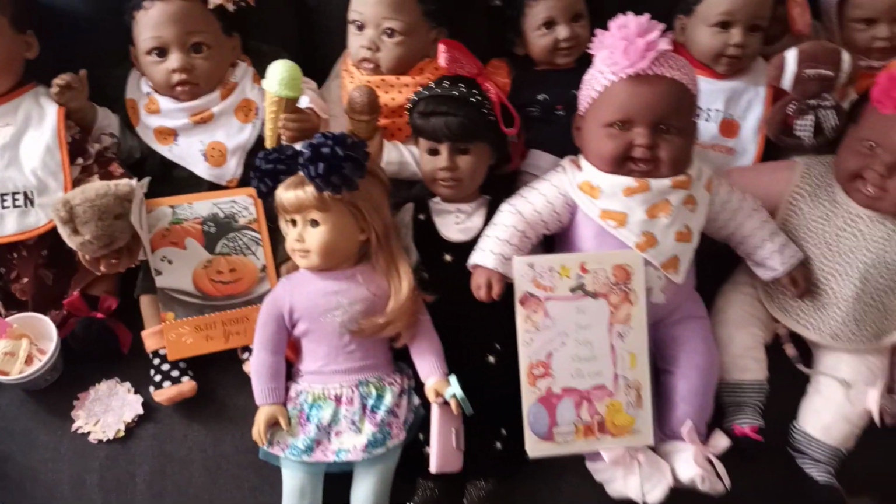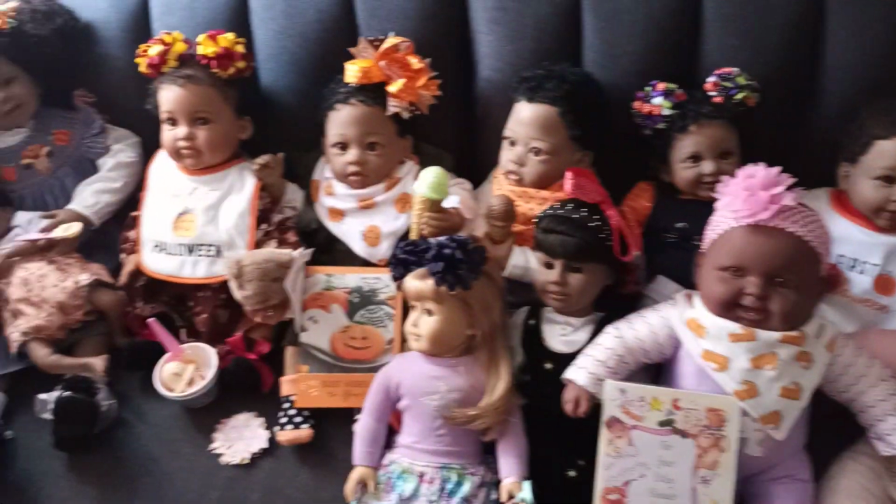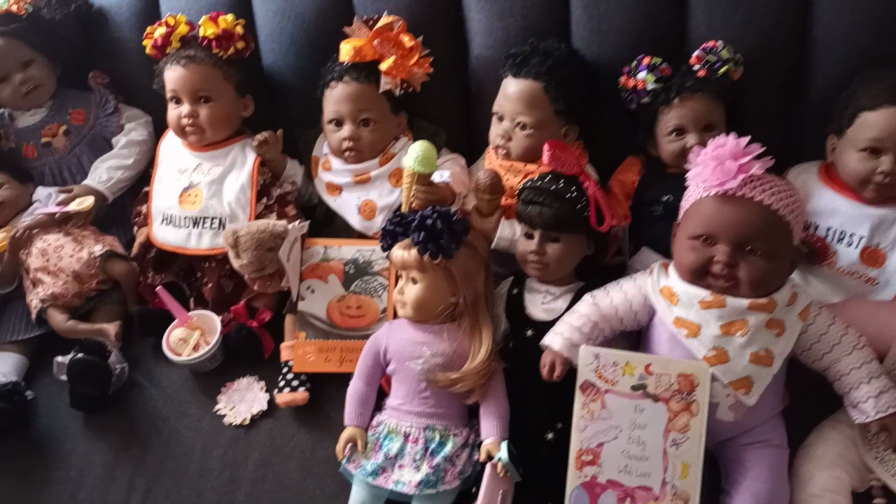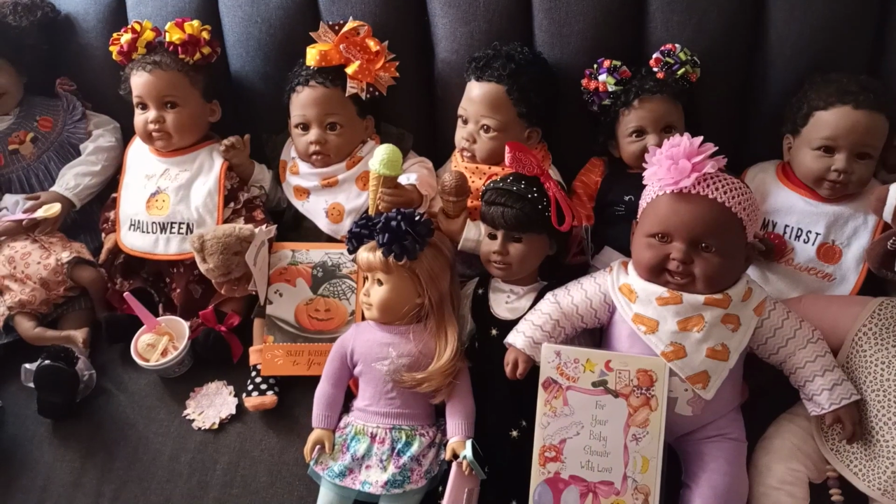So again, it's just whatever. We'll see what happens with this new lineup of American Girl dolls coming out. If one day they'll be just as valuable based off of their vinyl.